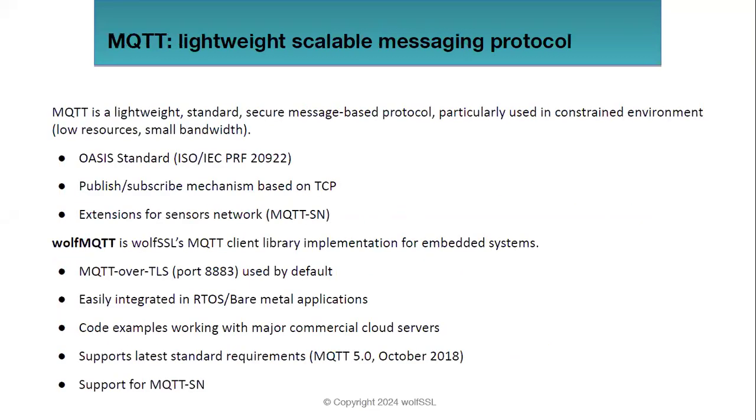We mentioned MQTT. For MQTT, we do provide as well a tiny library, only the client side this time, which supports up to MQTT version 5.0, and it's coded after the standard distributed by OASIS, and its default is of course MQTT over TLS, so on port 8883, which means that wolfMQTT has a perfect integration with wolfSSL, and out of the box you can connect straight to any cloud services or your infrastructure broker. And we also do support MQTT-SN over DTLS or UDP for sensor networks.